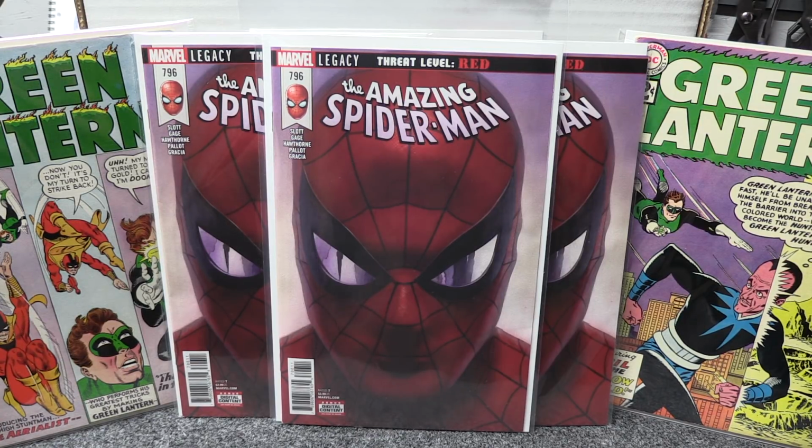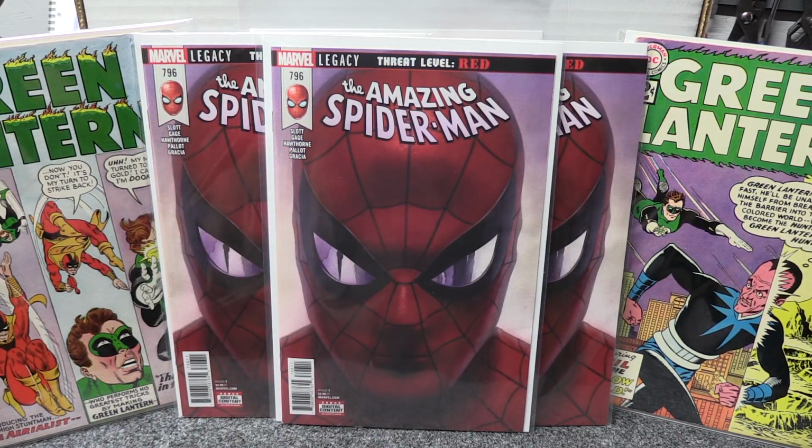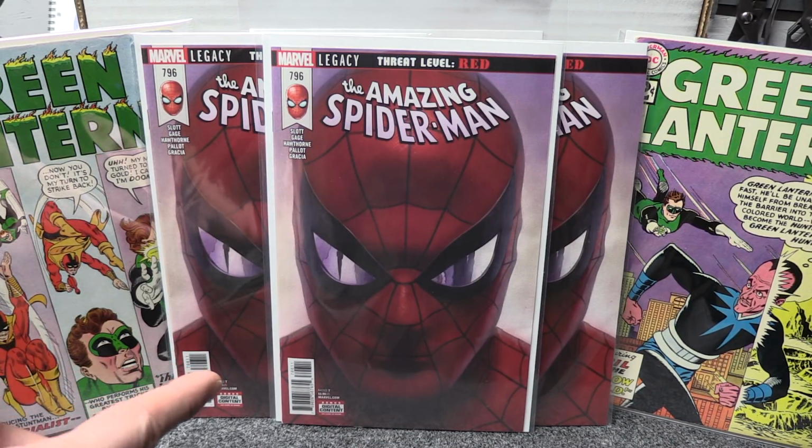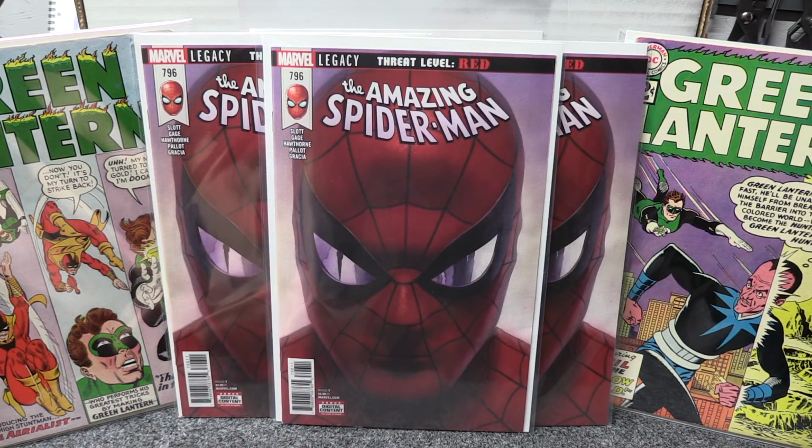That whole run, 794, 95, 96, those are definitely books you're going to want to have in your collection. I bought a ton of copies of this, and I got a ton on order for 797. I ordered those back in January, so that's going to be a huge book, because you're going to have first appearance, you got limited variants for it and everything. The hype for this one was pretty big. This one people were asking $20 on eBay 2 weeks ago.